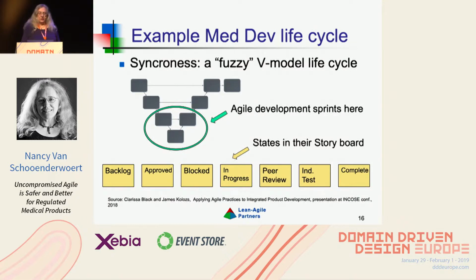Incidentally, I thought it would be interesting to show you the stages of development that each story goes through inside of a sprint. That's given on this chart. It's more than just started, doing, done. It's a little more than that. They like to show peer review and independent test for each of their stories as they go through their sprints. Okay.